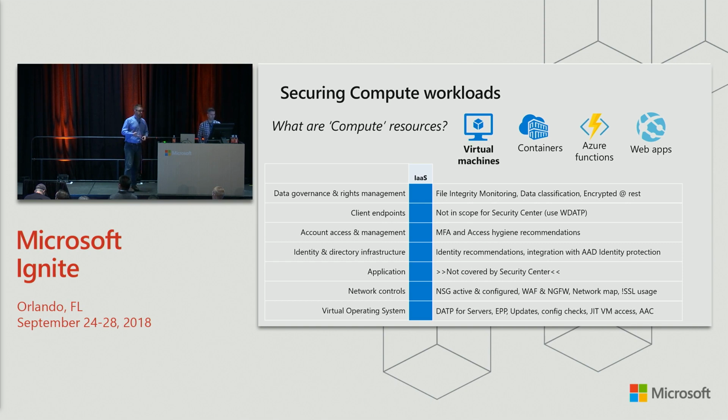Finally, at data governance, we'll give you the capability to understand if things are drifting in your environment. We'll also expose the capability to classify data so that if you have, let's say, a database with social security numbers in it or other sensitive data, you can use Security Center to help identify those, classify them, and then use those classifications in other operations and business workflows to protect.